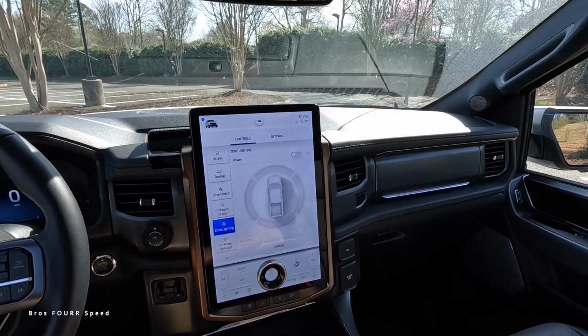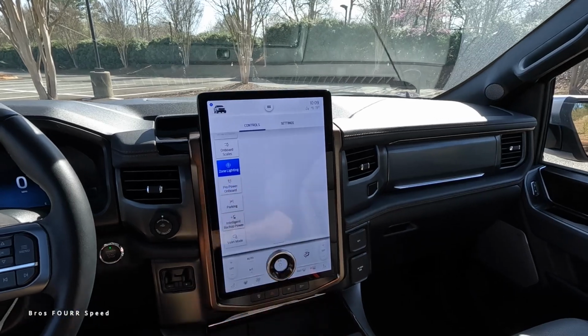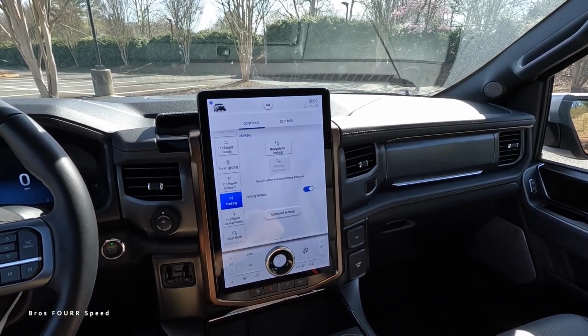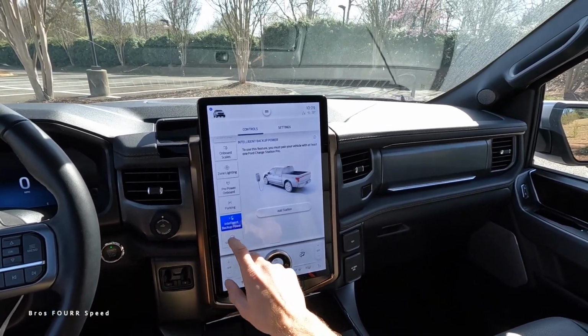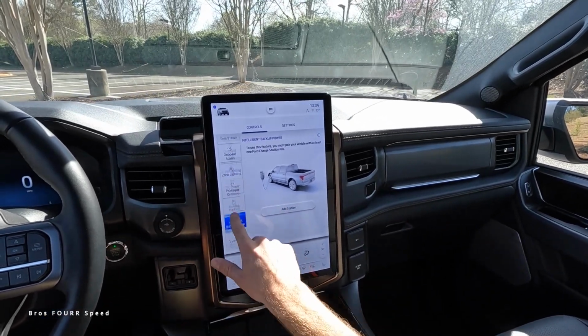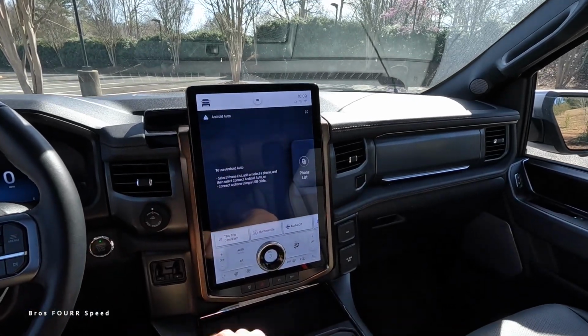We also have the zone lighting, so you can turn on everything that is a light. If you're using this at nighttime, you don't even need to grab a flashlight. You can just bring your truck. This also has parallel parking, so you can monitor that. We have the intelligent backup power. So you can use this as a generator, like I mentioned earlier, so you can power some other equipment as long as you have enough charge for this truck.